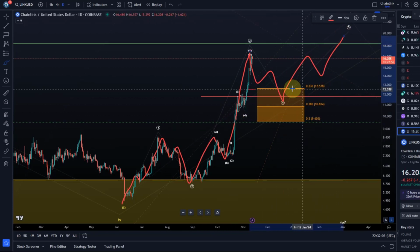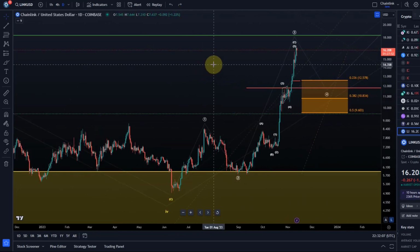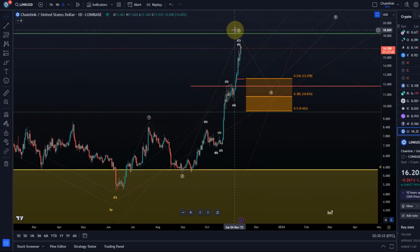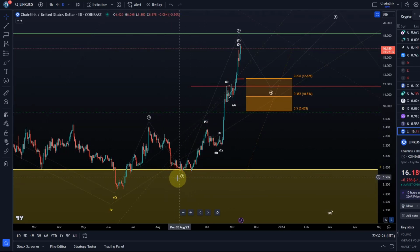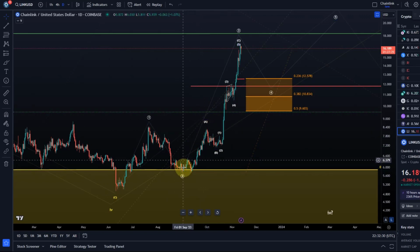That's the ideal structure for a diagonal. Some people say leading diagonals can also have 5 waves in wave 1, 5 waves in wave 3, 5 waves in wave 5. That's true, only for leading diagonals, which this one is, but only in the rarest of cases. As you can clearly see here, this move up initially is not an impulse, so it has to be an ABC. It all adds up to the idea that this is part of a larger corrective structure.